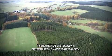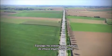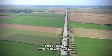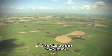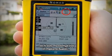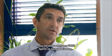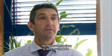The EGNOS signal is free and enables cost-efficient mapping solutions. It eliminates the need for subscriptions to ground-based, long-wave correction signals. Because the correction is applied in real time, no time-consuming post-processing is needed. You have 2 main advantages. One is you will have real-time correction. The other advantage is it's free of cost for the device and for the measurement. While for differential GNSS, usually you need to have a connection and you have to pay for that service.